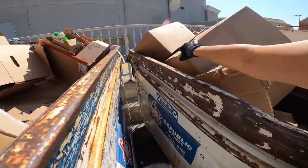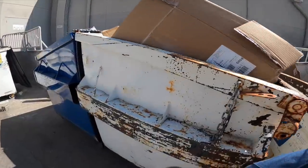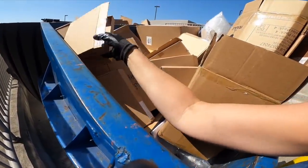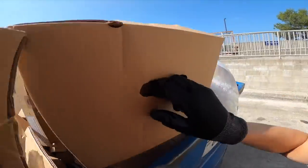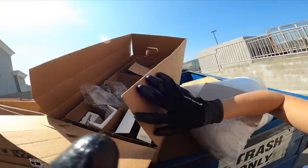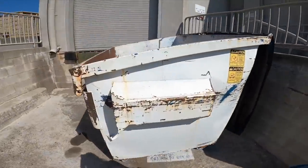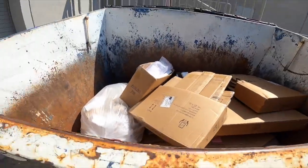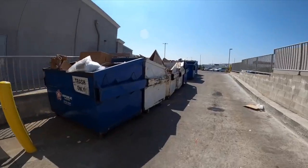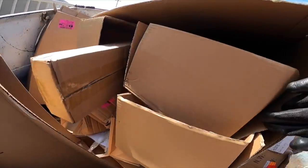That's heavy. Filled with boxes. Anyway, I think we looked them up and they were like $25 or something. It's filled with boxes. Okay. All right. Let me go back and look around in that one. Let's make sure this is... Yeah, just boxes.